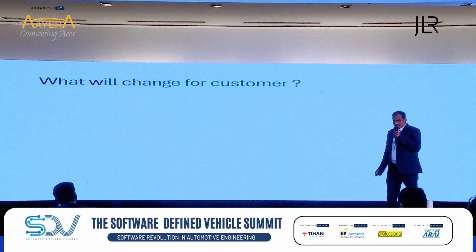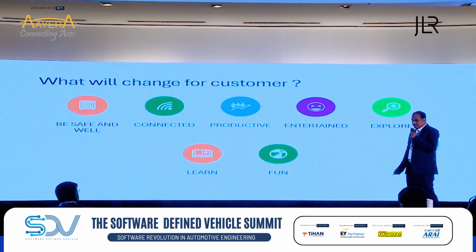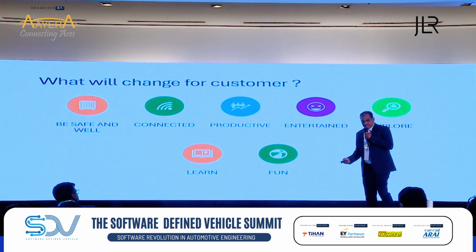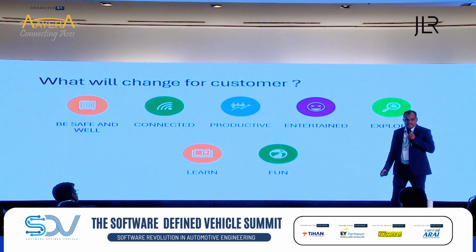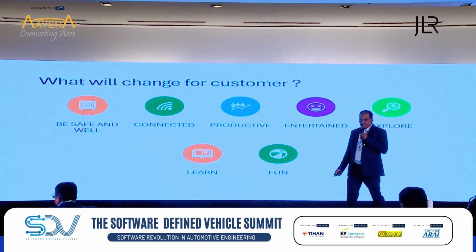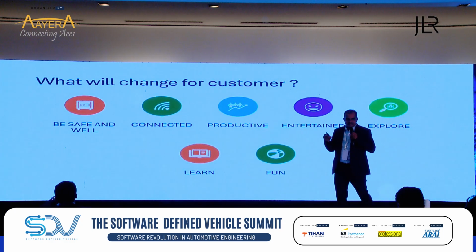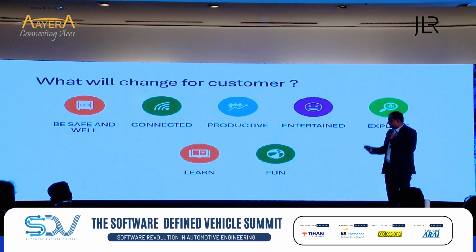What will change? I think this is one of the important parts which I wanted to cover: what would it actually mean for our customers? What can they expect? So first, as most of the panels also discussed, safe. We need to make our cars very safe. We need to look after our customers. Our customer needs to feel safe in the car, and they can feel better that their car is taking care of them as well as their data, etc.